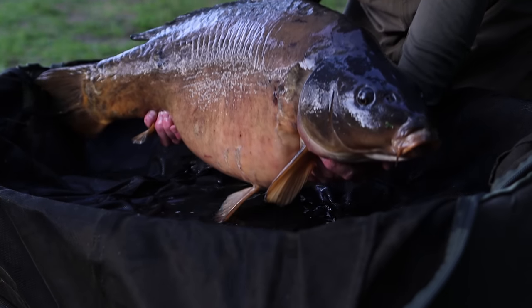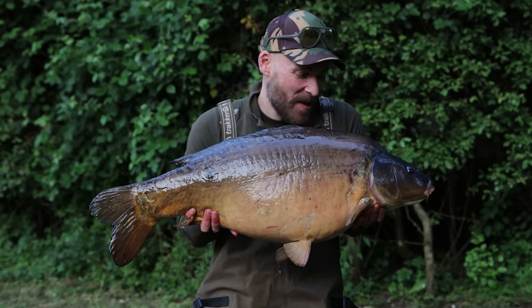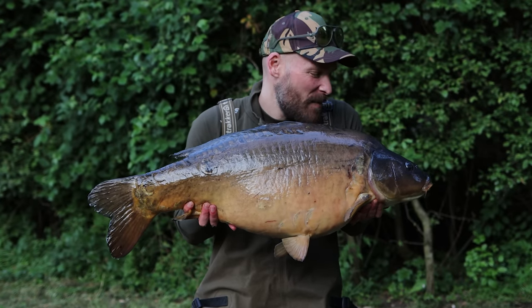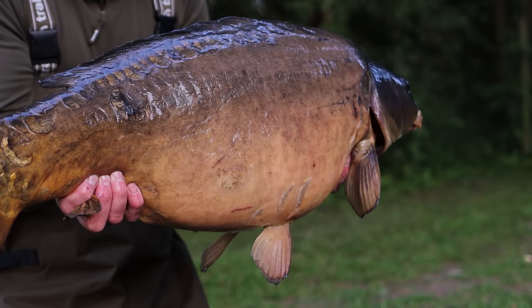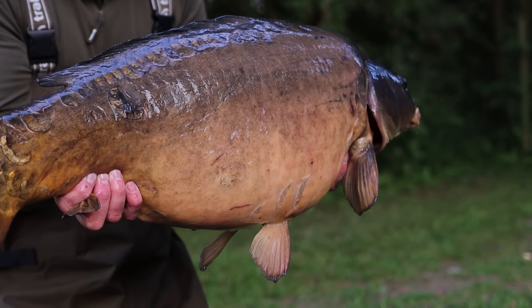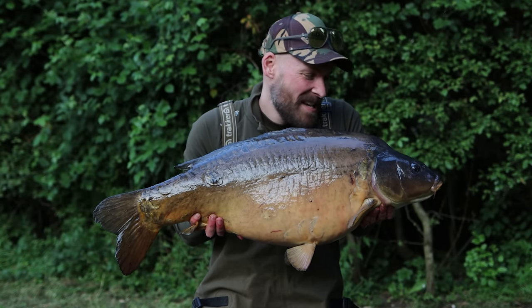Well, what a wicked start to the session. Yeah, and this is the first evening, hasn't even gone dark yet. 32.5 pound or 33, there or thereabouts. Wicked fish in here, absolutely stunning and buzzing. And of course, on the Ronnie rig.